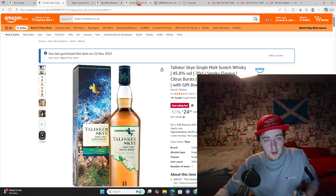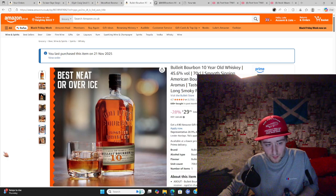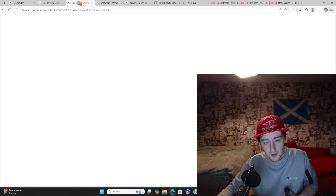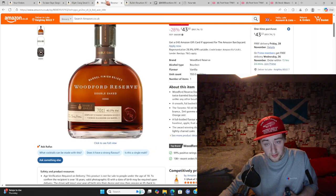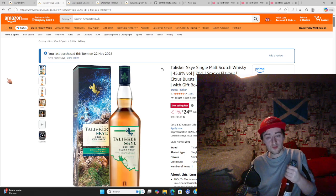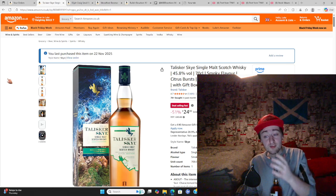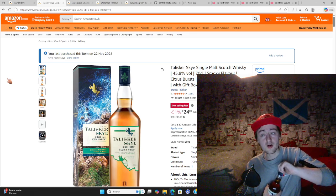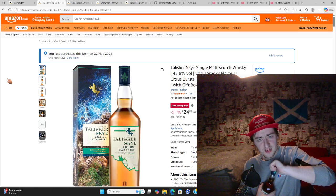So, let's have a look at the bottles that I've tried so far. So, the Bullet Bourbon is a £41 bottle of whiskey. The Elijah Craig is a £43 bottle of whiskey. The Woofer Reserve is a £60 bottle of whiskey. And this Talisker Sky Single Malt Scotch is normally a £49 bottle of whiskey. So this is actually the second most expensive whiskey that I'm going to try in this video. So, I'm expecting it to be decent.